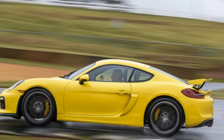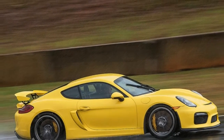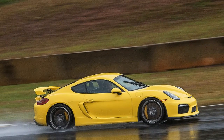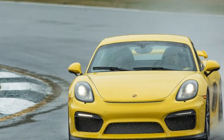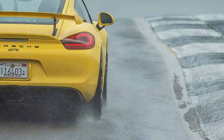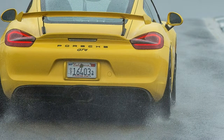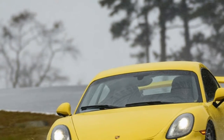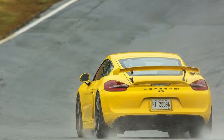To begin with, it absolutely looks the part it's supposed to play. Our tester wears searing racing yellow paint, that large wing looming over the rear lid is standard, and rolling stock comprises huge 20-inch wheels wrapped in Michelin Pilot Sport Cup 2 rubber. The front fascia is altered for both airflow to the radiators and downforce, standard fare for a hot track-ready version.